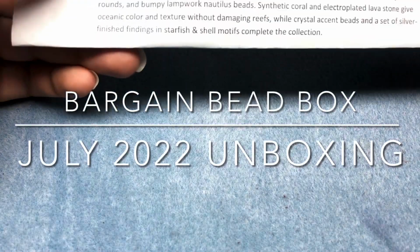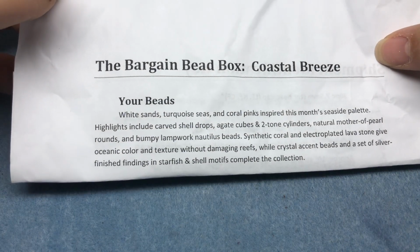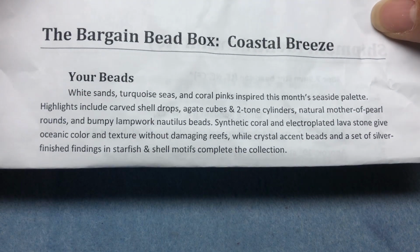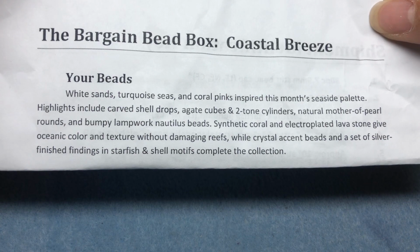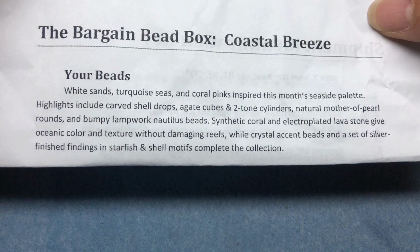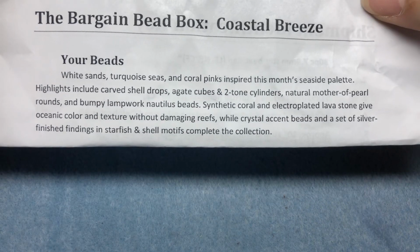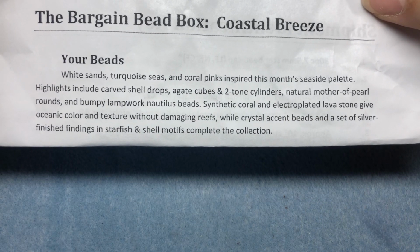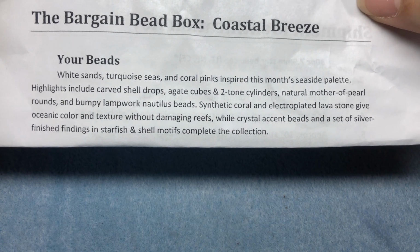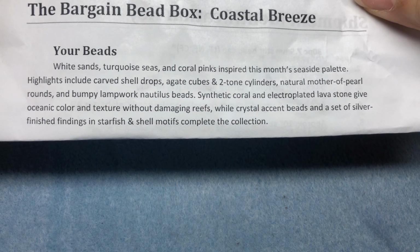I received my Bargain Bead Box. It says the theme this month is Coastal Breeze. Ooh, I'm excited about that. Your beads, white sands, turquoise seas, and coral pinks inspired this month's seaside palette. Highlights include carved shell drops, agate cubes, and two-tone cylinders, mother of pearl rounds, and bumpy lampwork nautilus beads. Synthetic coral and electroplated lava stone give oceanic color and texture without damaging reefs, while crystal accent beads and a set of silver finished findings in starfish and shell motifs complete the collection.